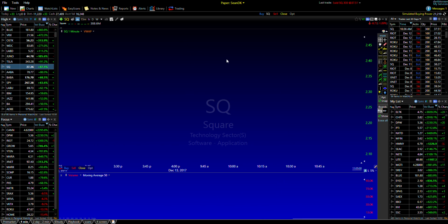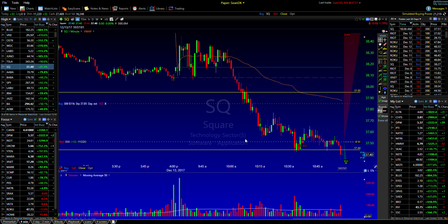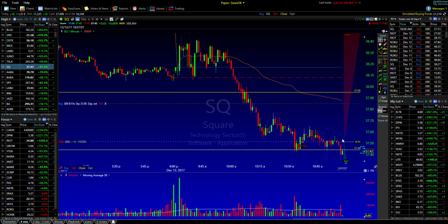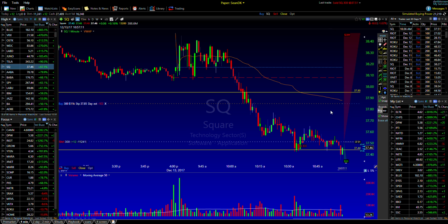There you go, square. Once again, just wait. If I even enter over here at the same price, at least I've given it time. I haven't chased. I've let it go sideways for 20 minutes under the level. I have really defined risk areas, either here or especially here, and I can trade it with confidence a little bit more.